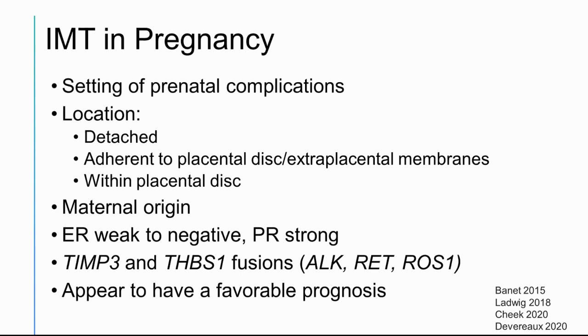STR analysis has shown that they are of maternal origin, and immunohistochemically, aside from what we already discussed, they tend to strongly express PR and are weakly positive to negative for ER. They are characterized by TIMP3 and THBS1 fusions, which is why so many of the ALK fusions reported thus far have partner genes of either TIMP3 or THBS1. And both of these genes are involved in endometrial remodeling and implantation during pregnancy. And these genes are either fused to ALK or else RET in one case or ROS1 in one case. And all IMTs in pregnancy thus far have shown to have a favorable prognosis.